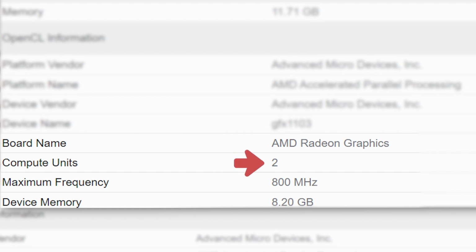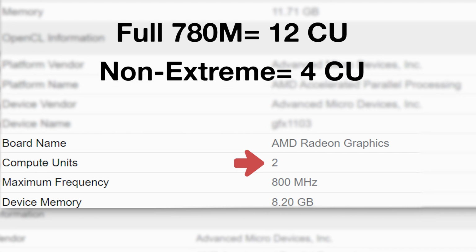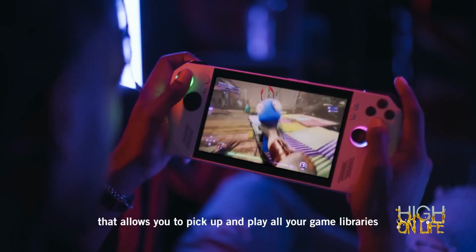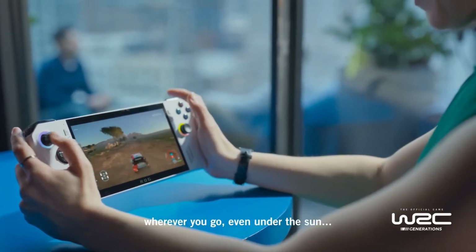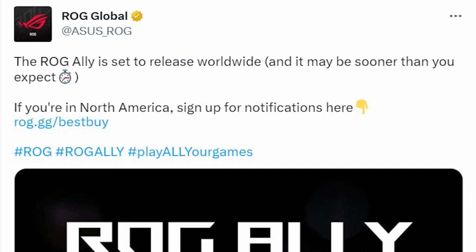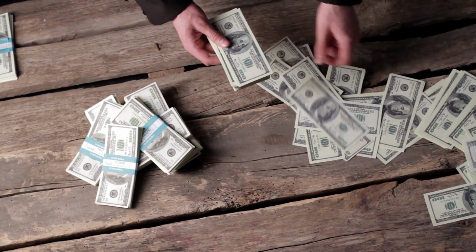It should be kept in mind that Geekbench divides the total number of compute units by 2, so it means that the non-extreme edition will have the 780M cut to less than half. This easily means that the non-extreme model won't be able to sustain great performance like the extreme model, and if it is priced at $650, which is the rumored pricing, it is already dead unless it is the price of the extreme model. It's expected that the ROG Ally is planned to launch in the second half of this year, and the only thing we now need is official pricing of both models.